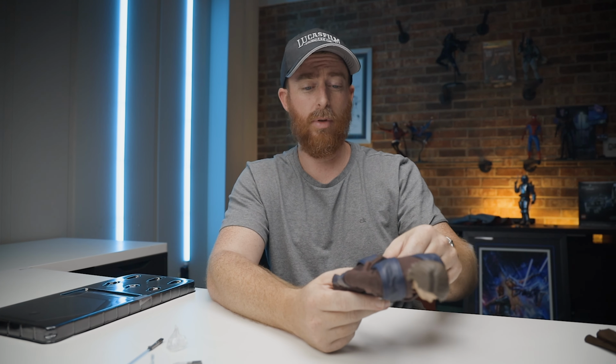That's just something I got to deal with. The boots are freaking awesome. I love this, man. The paint applications and the sculpt and image looks straight out of the animated series. So for accuracy and representation of the show, I think they nailed that. I think they did a really good job. And I love, look, split boot.